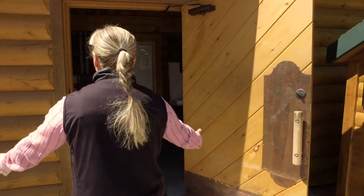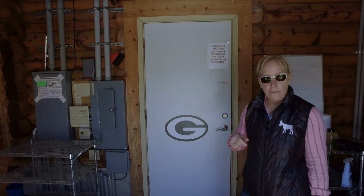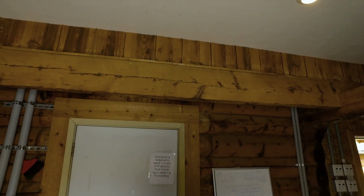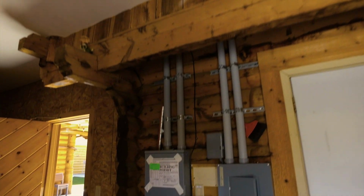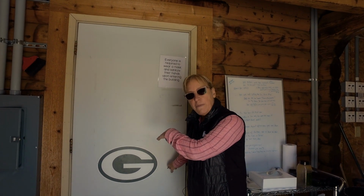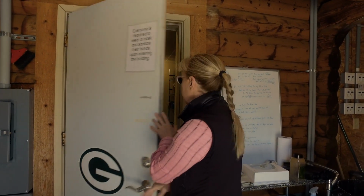So this is where we walk in, and then if you come in here, this spot that you see right here where the logs are sticking out, that is the Stabbur. That's the traditional building that we just put here. Everything else is built around it. This is what was downstairs. It was a little room down there. You could sleep in there, store things in there, but we decided to put a cooler in here.